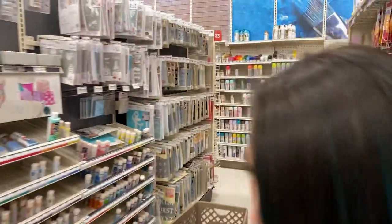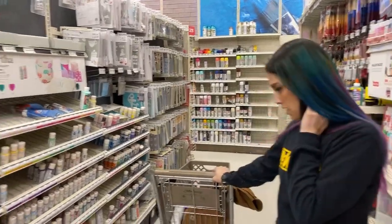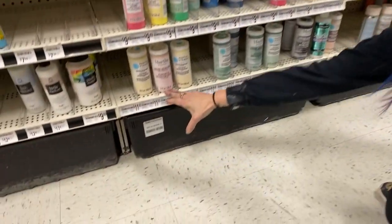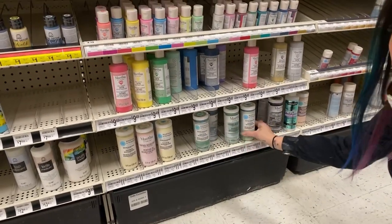Okay, so I'm not seeing it, but oh, here it is. Damn it! I missed it the first time. Okay, I'm not gonna lie, the Martha Stewart decor paint is the bomb.